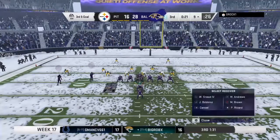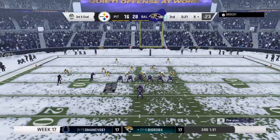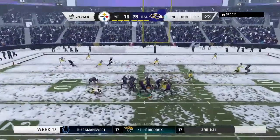This has been a long drive. You got to figure a field goal would be a letdown. Can they convert now on third and goal?